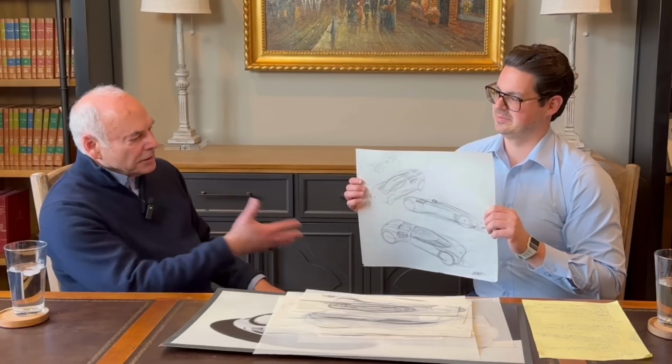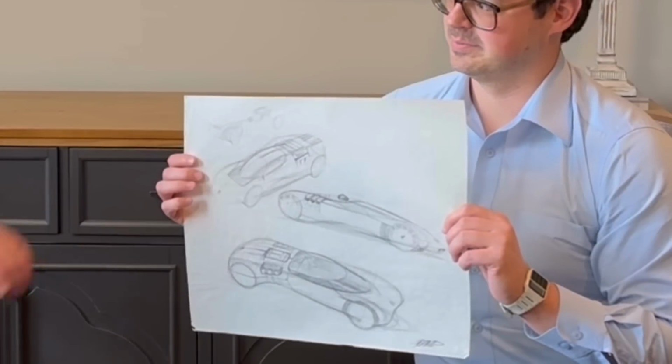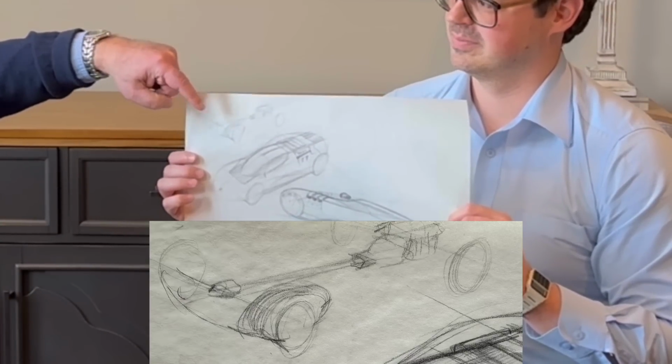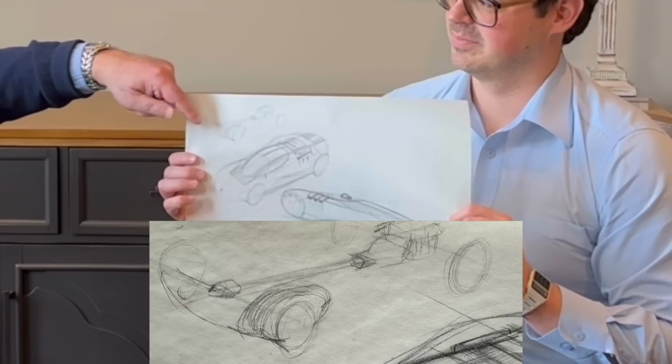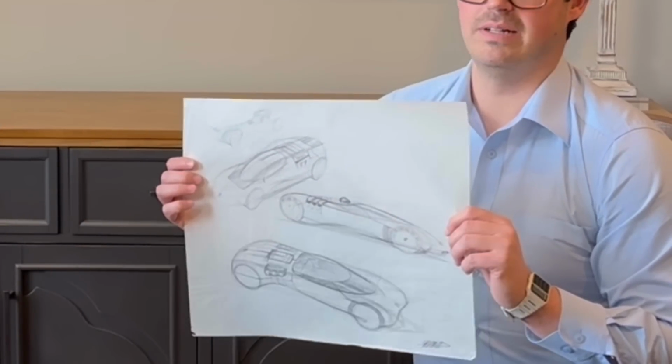And these are some of the really initial sketches that were done for the concept. I think this top one shows the mid-engine configuration, and it's also the drive shaft here indicating that it was going to be an all-wheel drive concept. And it was in the end too, yeah.